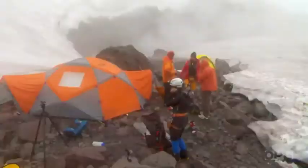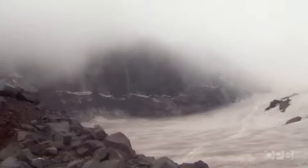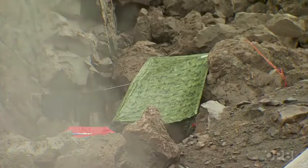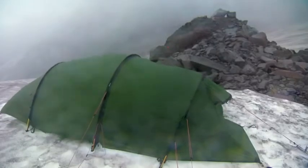It makes everything just a little bit more difficult. People are cold and wet, gear doesn't dry out. If someone gets hurt, we don't have the easy evacuation we had. So just the consequence goes up of any hazard. It's about a 10 on a scale of 10. It's getting pretty brutal right now. For a while it was just raining, but now the wind's picked up. If there's any way to get out of here right now, we'd be gone.